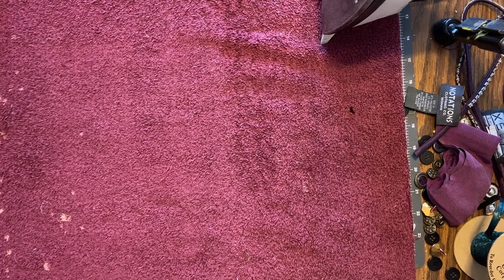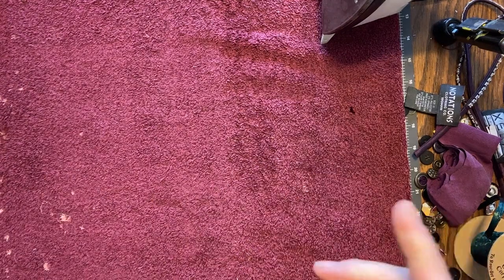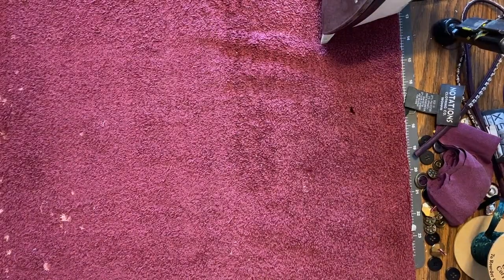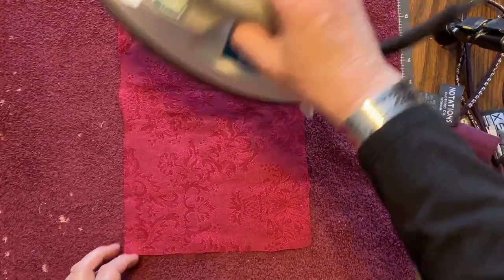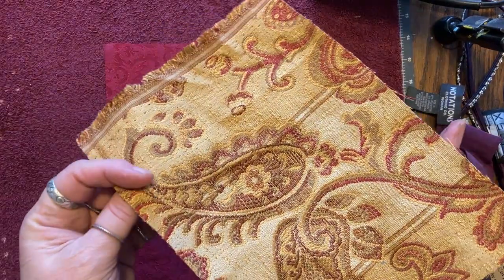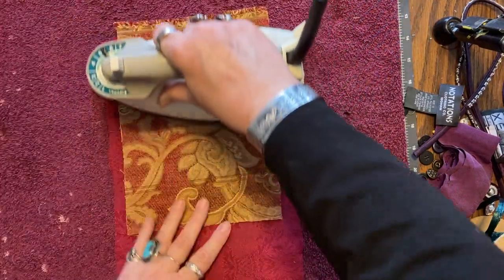Okay, this is another one of my favorites. I have so many favorites now. It was inspired by this beautiful fabric that Barbara Kepi sent me, and it is Burgundy and Gold. We start with a piece of tablecloth in burgundy. We add a piece of that fabric. It's upholstery weight.